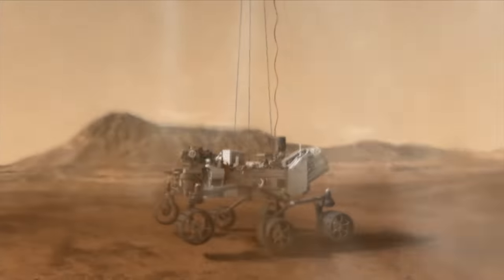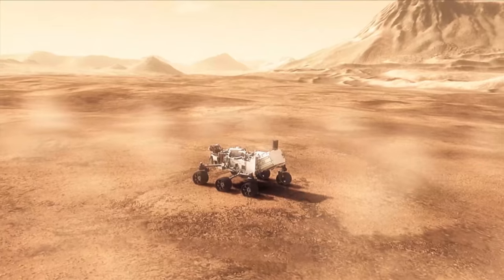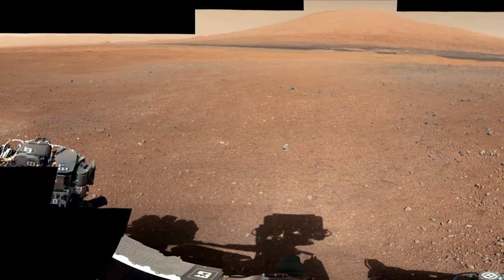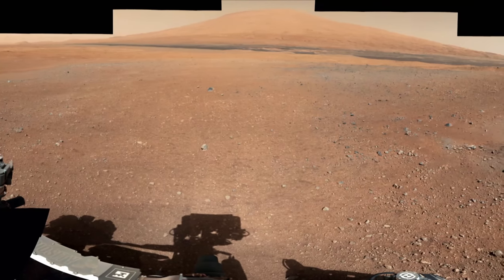As soon as Curiosity landed, scientists were thrilled. Touchdown confirmed. Proceed on Mars. Not only had the rover touched down safely, Mount Sharp was in plain sight. It towered on the horizon in one of Curiosity's first pictures from the surface.